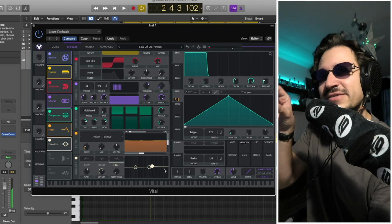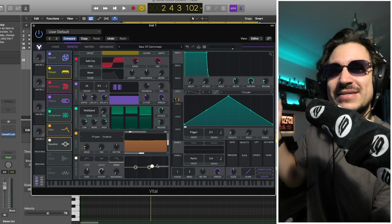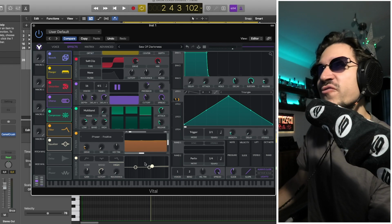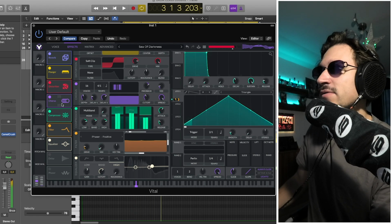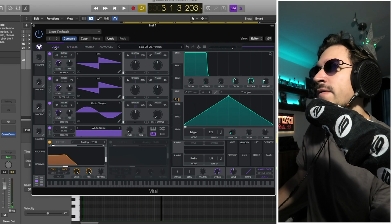Okay, so that distorted fizz signal is wonderfully up there, but it doesn't take over, and all the joy is happening in this wonderful movement we've created in the mid-range. So that's it. That's the Sea of Darkness. Really, really like that one.